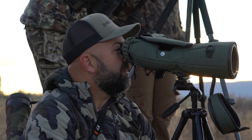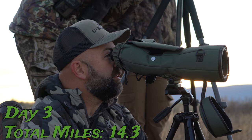It's our second morning here in Idaho, and we're just glassing right now trying to find a plan. We've already spotted some really nice bulls, so now we just gotta play the wind. Hopefully we can get on one.